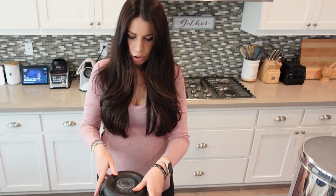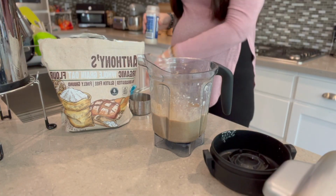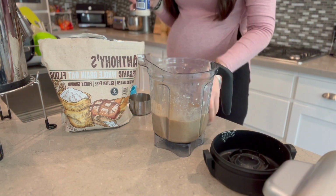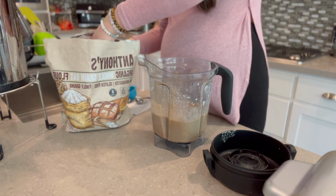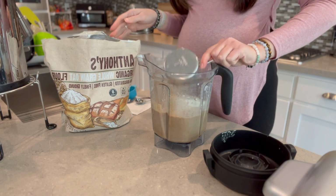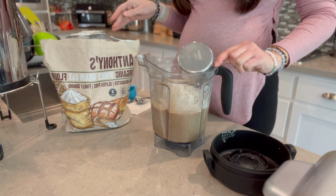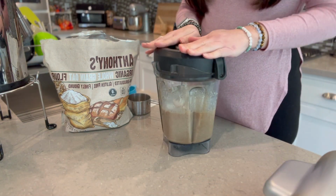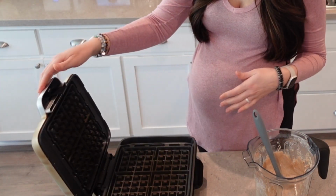And now I just give it a good old blend. And I almost forgot, but I do like to add just a dash of sea salt. Put that in there. And last but not least, I add 2 cups of oat flour. And this oat flour is completely organic and gluten-free, so it is healthy. And now I just give it another mix in the blender, and we should be good to go to make these waffles. All right, so the green light is on. We are ready to go to make these waffles.